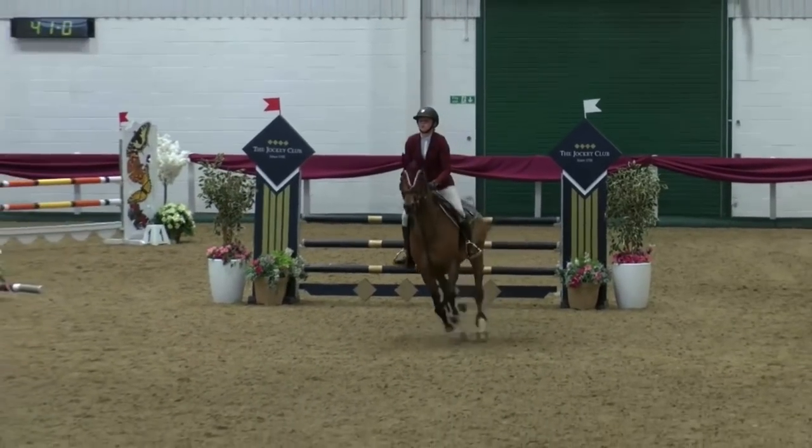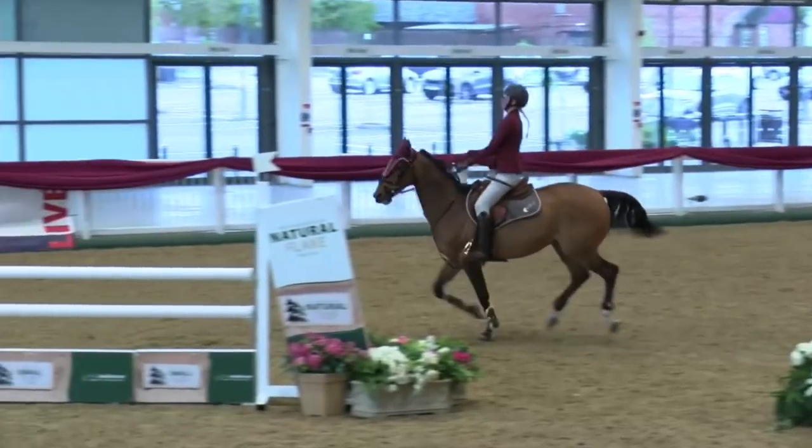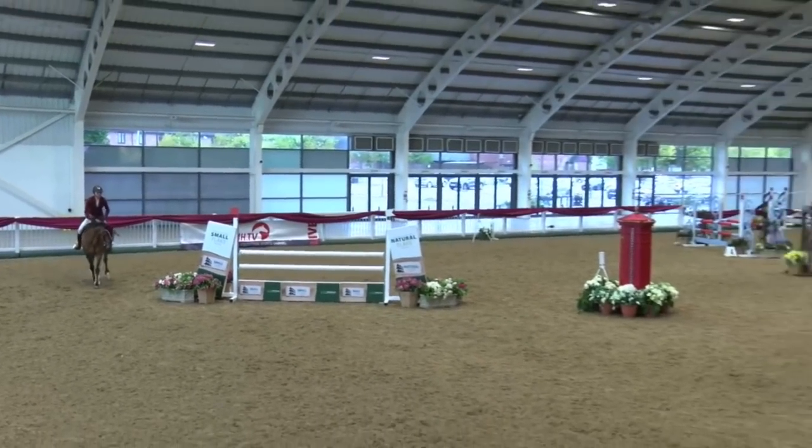£45.59 for faults for Keris Withy and a part EA. £278, Katie Coombs next to join us with another of Penny Grimster's horses. This is Cookie the Fifth, Katie Coombs.